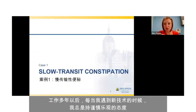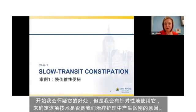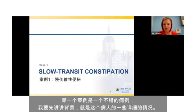After working for several years, when new technology comes my way, I'm always cautiously optimistic about it. I give it the benefit of the doubt, but I'm pretty specific about how I implement it, to see if it is that factor that made the difference in the care. And so this first case is a good case.